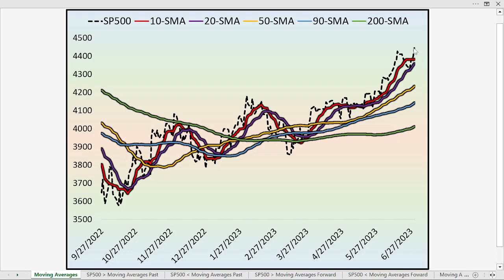Now, of course, this can't be a trading signal unto itself, but certainly it does give us a lot of confidence that when you see all the moving averages in order, which is the first time we've seen it going back quite a while, this is an indication of a very strong market. There's no telling how long this particular strong uptrending market will last. But the numbers look good.